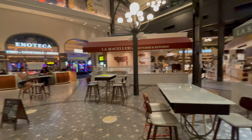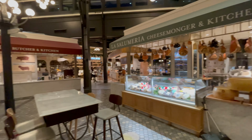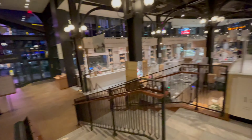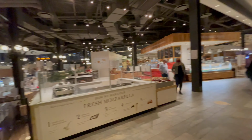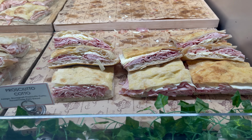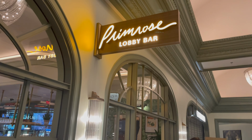I went down to Eataly at 10:30. Eataly is the Italian marketplace. All these little individual shops, each one specializing in something different, from coffees to pizza to sandwiches to wine. There was a pizza place that was open, but it wasn't really my style, surprisingly. So I passed on that, and I just went to an Italian place and got a couple different sandwiches.